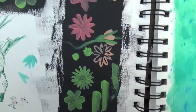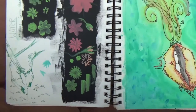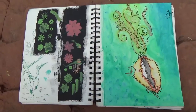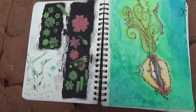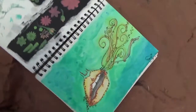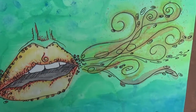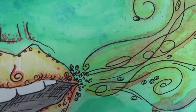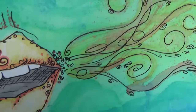Practicing drawing flowers. I was really inspired by some of my family's art, which is very similar to this style, where it's got a dark background and floral print on top that's really bright, so I'm very drawn to that. And then these lips. This is watercolor as well. So, and again, lots of spirals. So pretty.